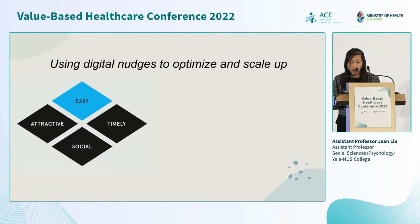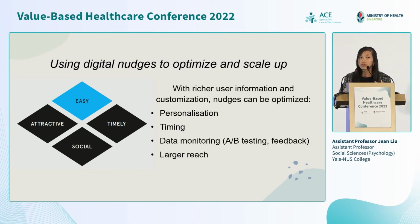But so far, I've been telling you about non-digital nudges, and this talk is about digital nudges. Mainly I want to tell you that if we use digital nudges, it helps us to optimize our nudging and to scale up. Why? Because we get richer user information and customization, and therefore we can personalize our nudge, get the timing even more accurate, and we can monitor. We can experiment, try different things, get feedback and tweak our nudges, and of course, scale up to have a larger reach.